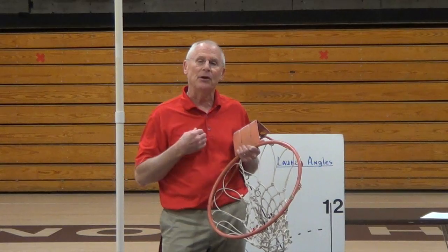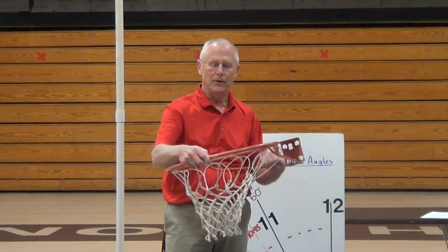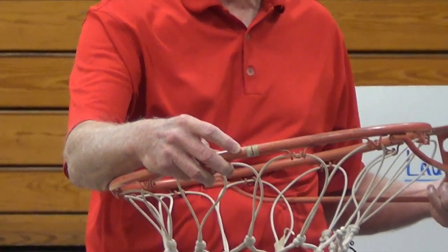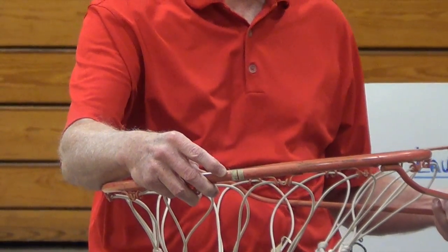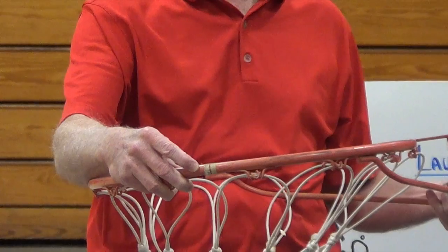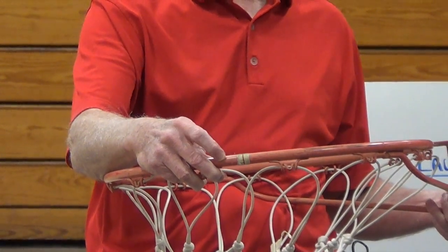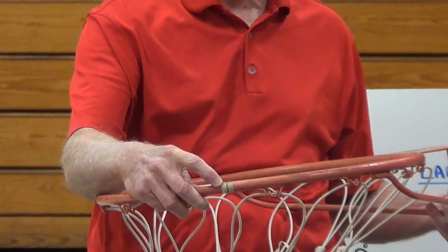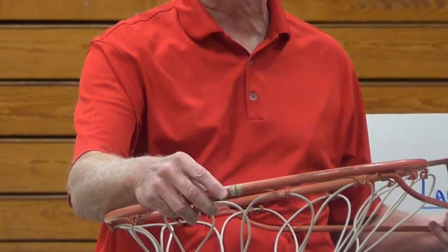So again, a lot of people talk about looking at the front of the rim. Josh, you can zero in right here on this spot where I'm pointing on the rim. Got that? Okay. So what you're finding is a tiny piece of the rim closest to you. Even though this isn't the front of the rim as it relates to the backboard, it would be the front of the rim if you were shooting from this angle. So you find a tiny spot on the rim, and your objective is to shoot the ball softly just over the rim.